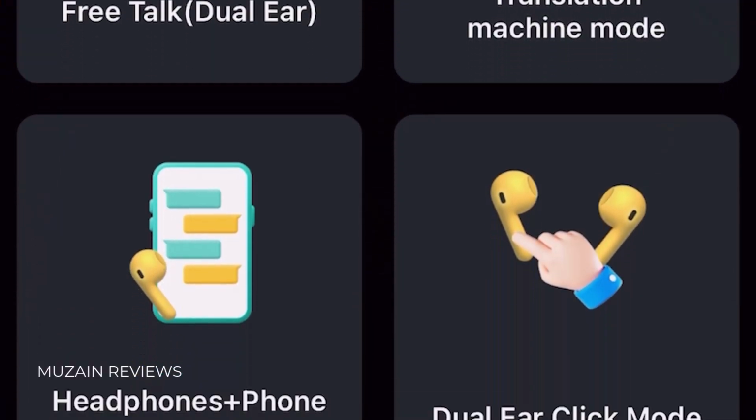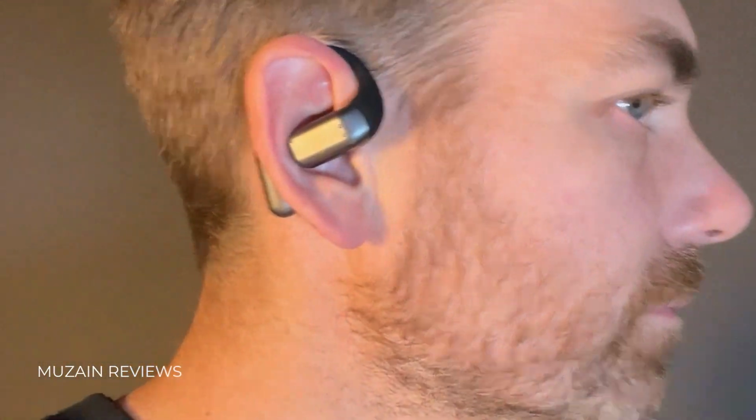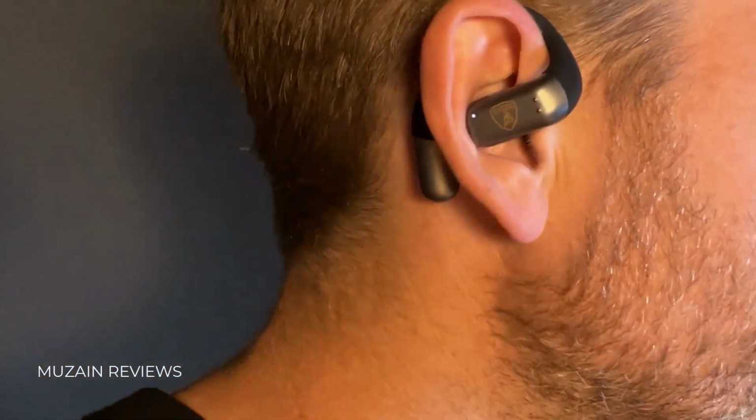Then you have the earbuds and phone option. It means that one person can be using the phone when they're speaking and the other person can talk through the earbuds, and it will translate that quickly again. And then we have dual earbuds. So I could take this earbud off, give it to someone else, and then we could have a conversation in person where it's going to be translated instantly.